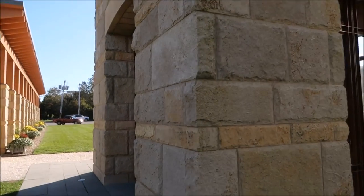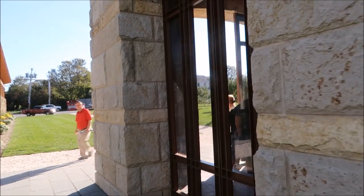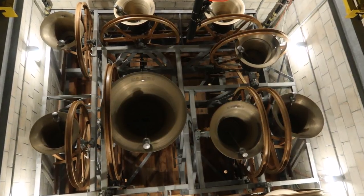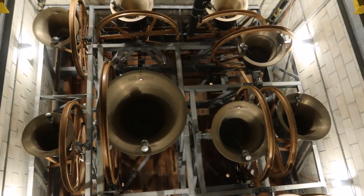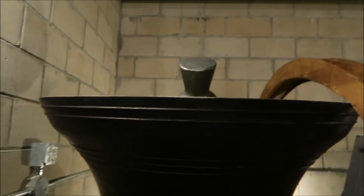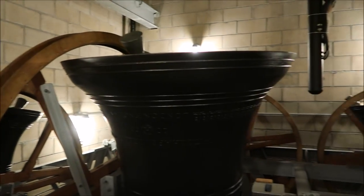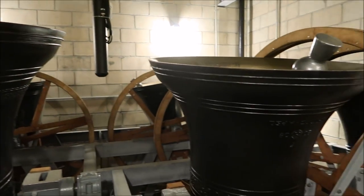I got a chance to climb up into the tower and see these bells. We ring them mouth up, so when we pull the rope, the bell swings 360 degrees, the rope wraps around the wheel, and when it is mouth up on the other side of the swing, that's when it sounds. Then we pull the rope again, it swings back the other way, and sounds again at the top.